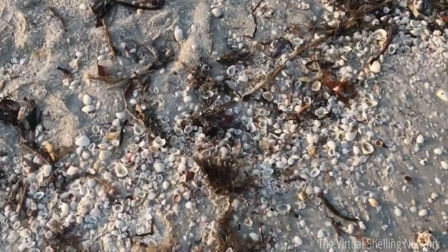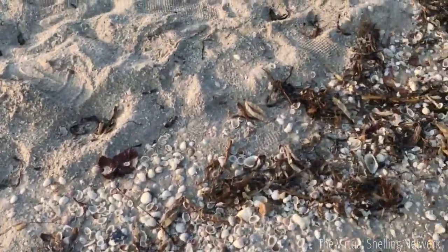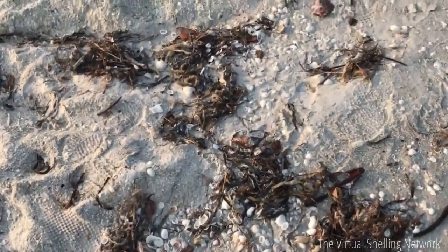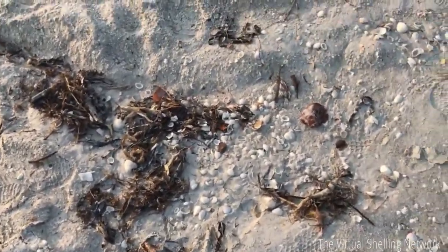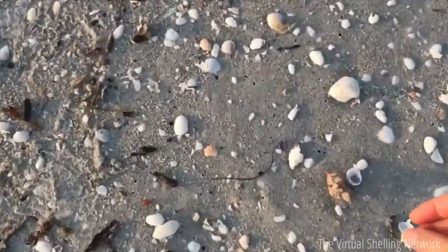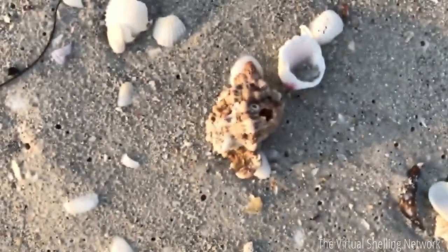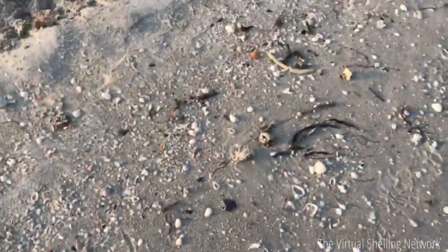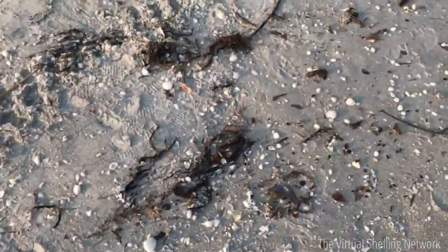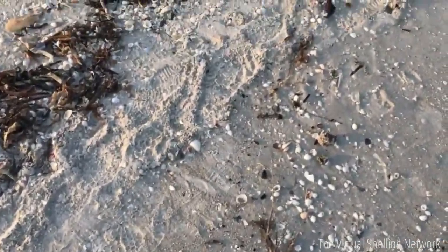So, anyway, everybody has a shell that eludes them that they love. So let me know, what is your favorite shell to find? Ooh, here's a really pretty wrack. So I want to know, what's your favorite shell to find? And then what's the shell that you wish you could find more of, but you just can't seem to find them? They just hide from you.